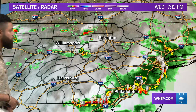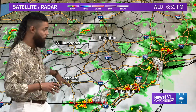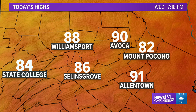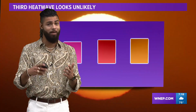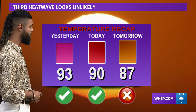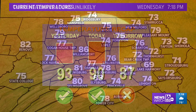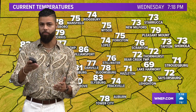Look at that line of storms extending all the way from Connecticut back through Philadelphia in towards Baltimore. Lots of lightning strikes. That's what brought the heavy rainfall earlier. Now it's bringing heavy rainfall to parts of New York City. Today's high temperatures, it was a steamy one, up to 90 in Avoca, and that makes it 2 days of temperatures at 90 or above. Yesterday, of course, was a scorcher at 93, but tomorrow, I don't think we're going to hit it. So I think we're going to end up not getting a third heat wave this week. If we only hit 87, we need 3 days of consecutive temperatures at or above 90 degrees.